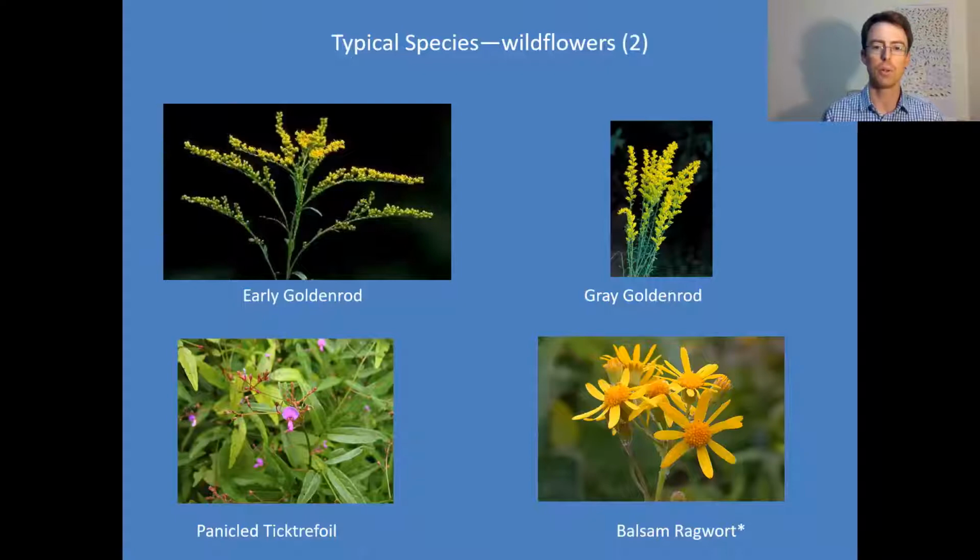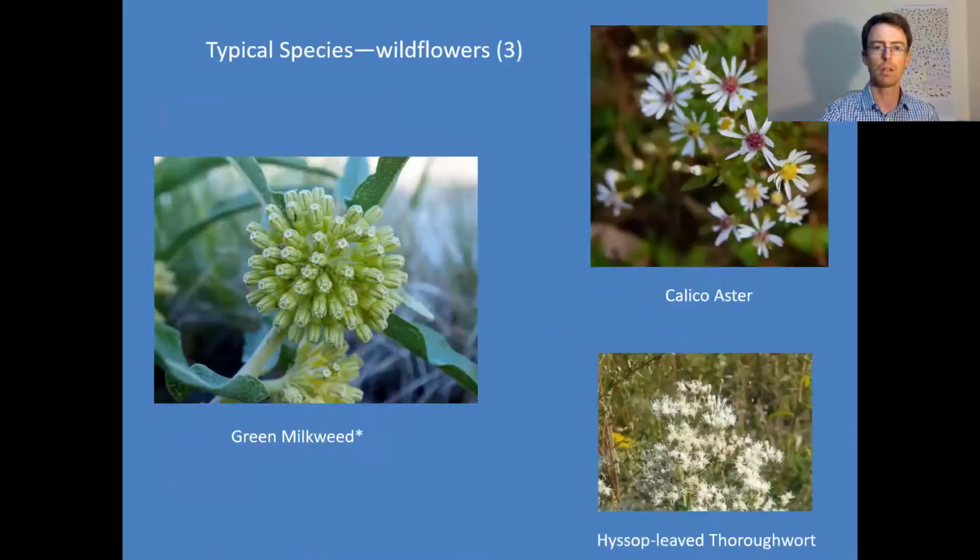Here's some more: 2 goldenrods, a tick trefoil, and a ragwort. Again, hard to get seeds or impossible to get seeds of the balsam ragwort. Green milkweed, a really neat and different milkweed, is widespread at our sites and nobody sells it. So another one to think about. Calico aster as well, and hyssop-leaf thoroughwort.